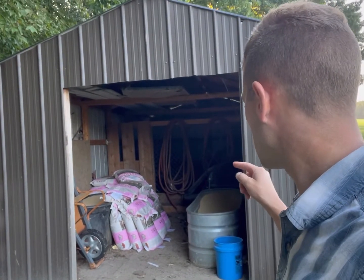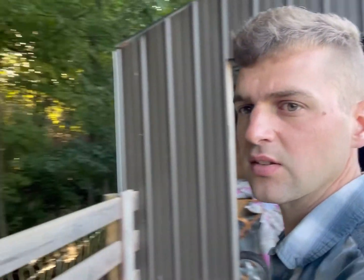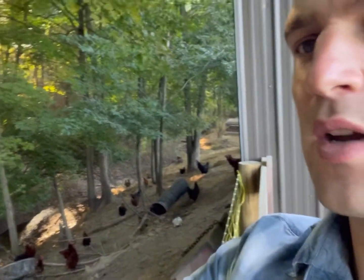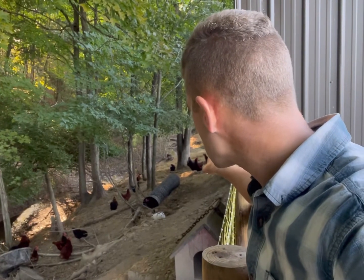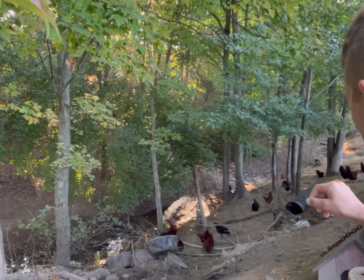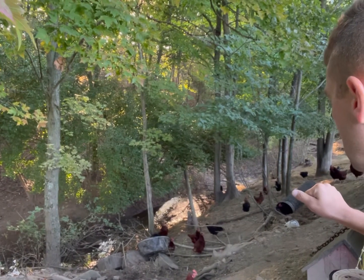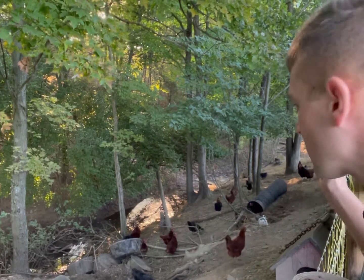So this is where we keep the chickens, and they have a side access. They have kind of a dry run. Side access to the shed, and then they come out, and they've got water down there, and they just hang out in here in the woods. They love it in the summertime. Keeps them cool, got all the fresh water they need, and then they go inside and lay their eggs.